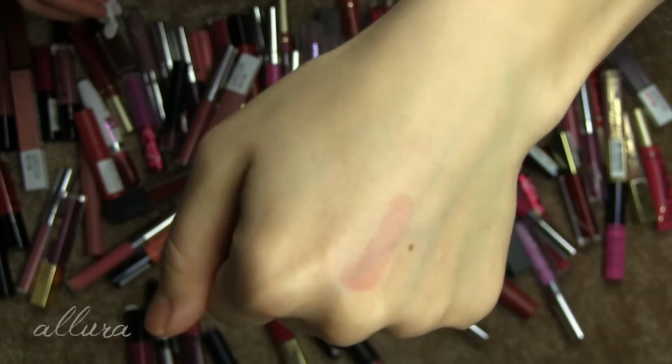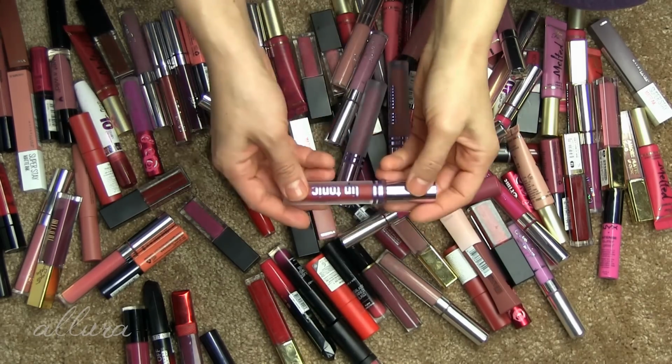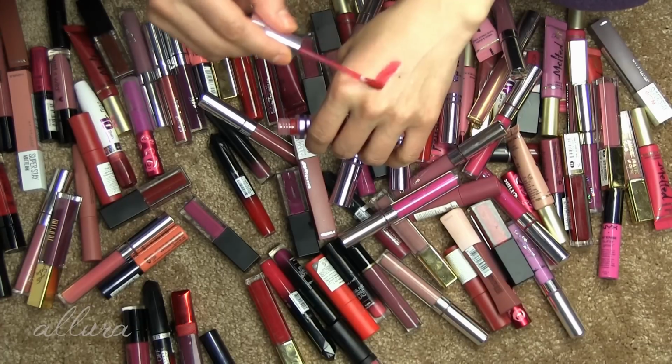It does leave a really nice stain though. Here's the other shade released with that other red one by Kaleidos. So I'm definitely going to keep this one. Both of them are super beautiful.